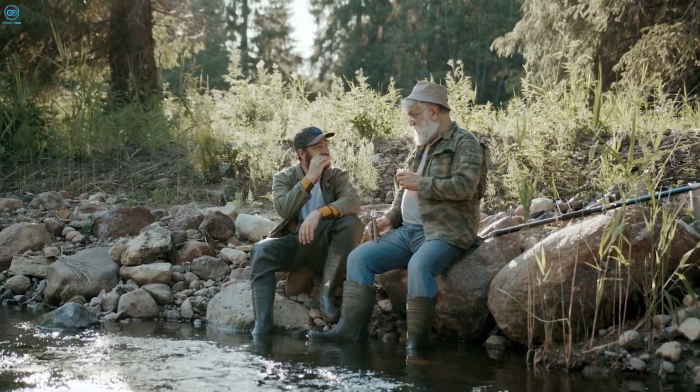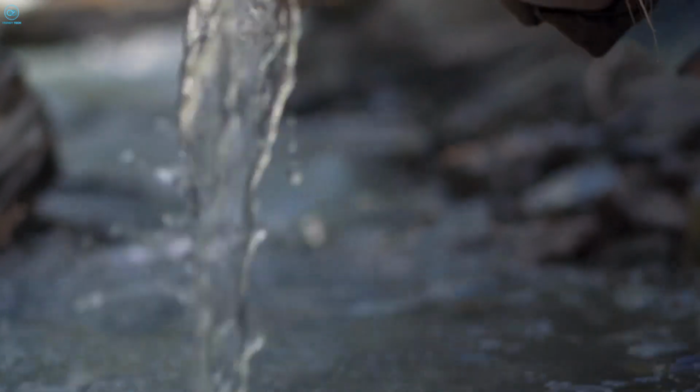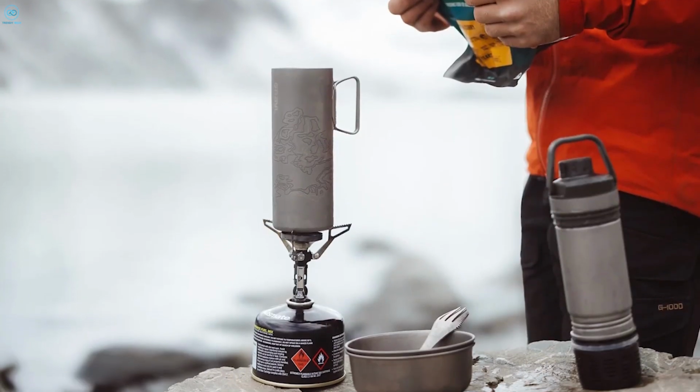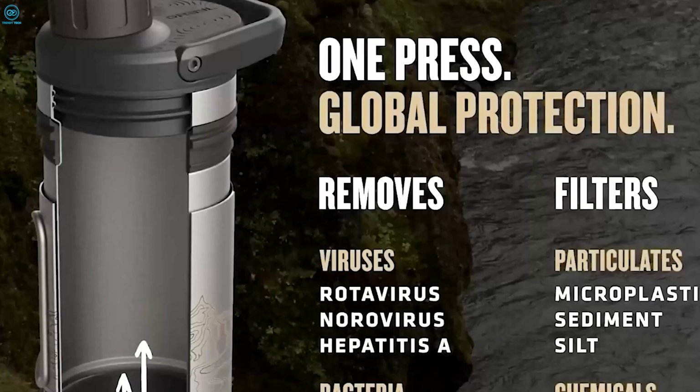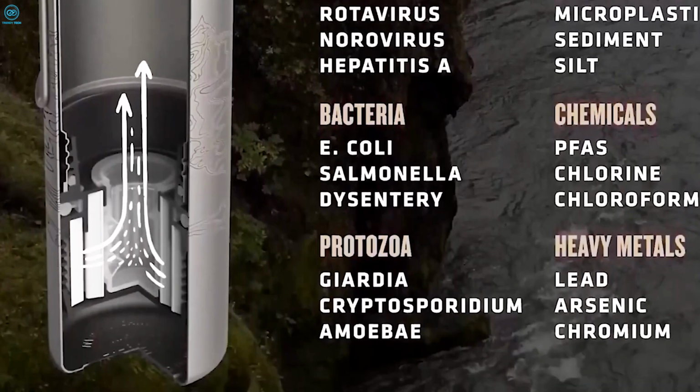Clean water is crucial in any survival situation, and access to it will increase your survival tenfold. That is where the Grail Ultra Press comes in. It isn't just compact and easy to use, but it also ensures you're drinking safe, purified water wherever you are. It removes waterborne pathogens and is built from CP4 Grade 1 titanium, making it incredibly durable and lightweight.